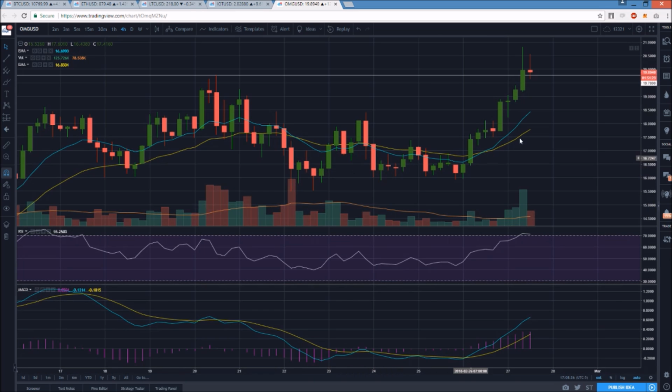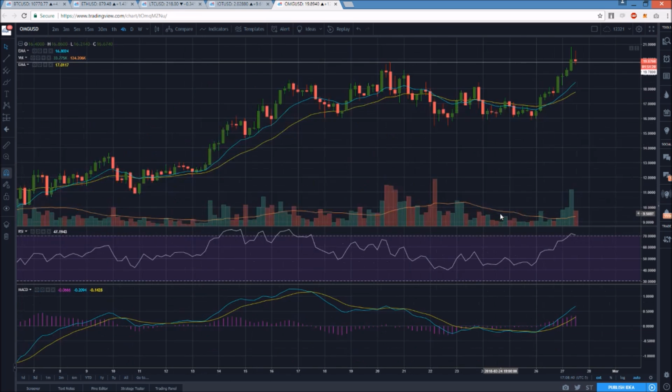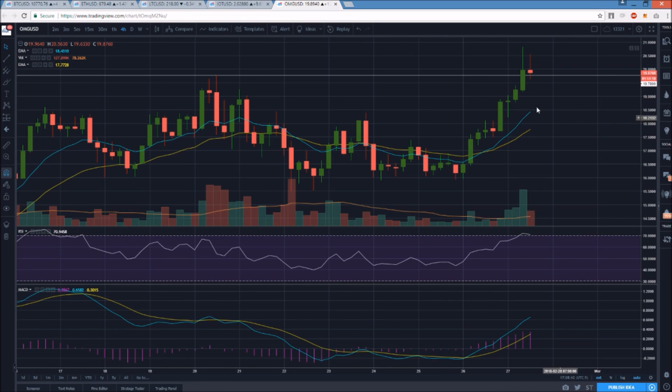4-hour time frame, inside bar forming on OMG, a little bit overextended. RSI got over 70 and I'm looking for potential consolidation, but it will be healthy consolidation as the last 4-hour higher low is all the way down in the mid $17 range. So that's where we stand as we head into tonight.